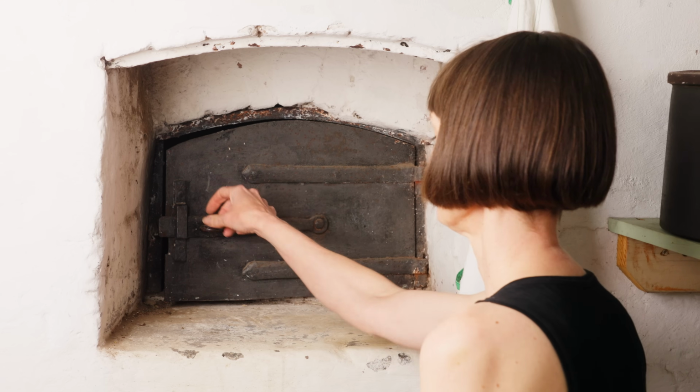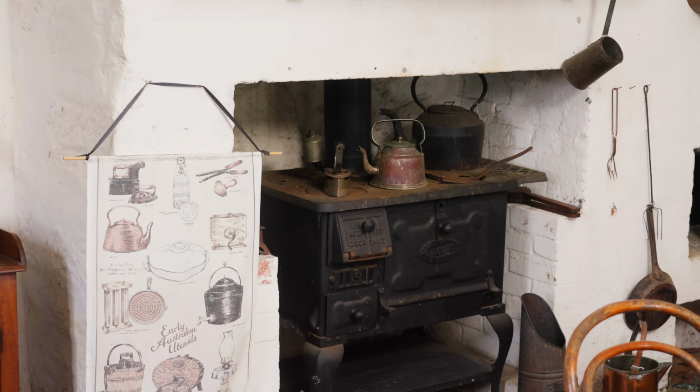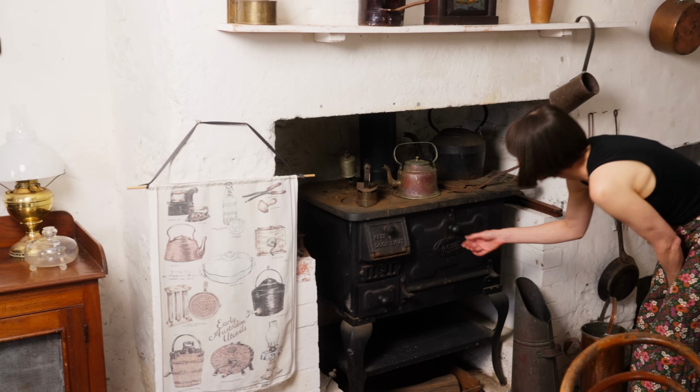I absolutely love the kitchen, and one of the coolest features is a bread oven that's actually built into the brick, and I just love the thought that this room would have been filled with the smell of freshly baked bread. The range is super cool as well. I'm not sure if that's original, but it is my dream to one day own a house that has one of these ranges in it so I can try cooking on it.